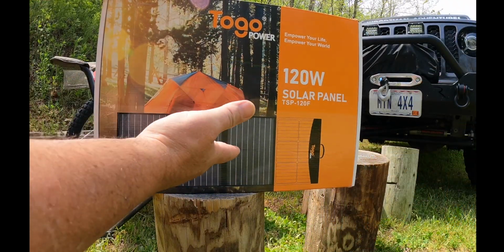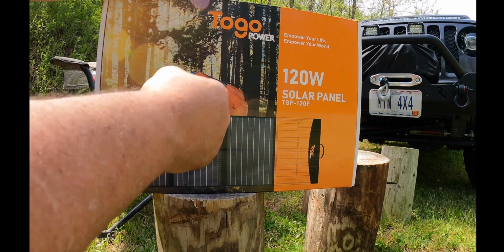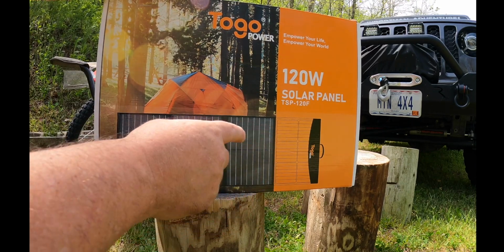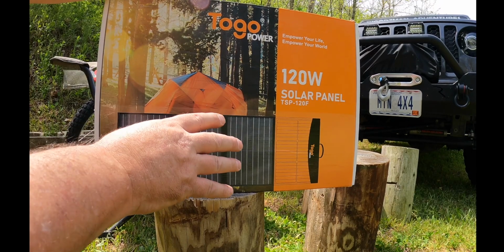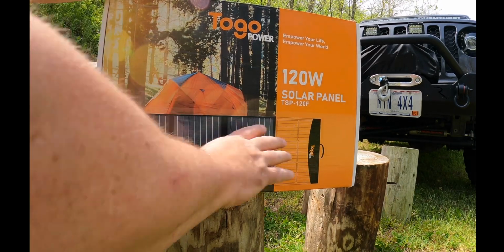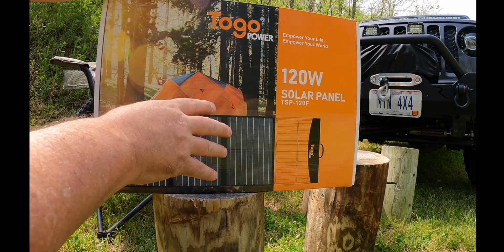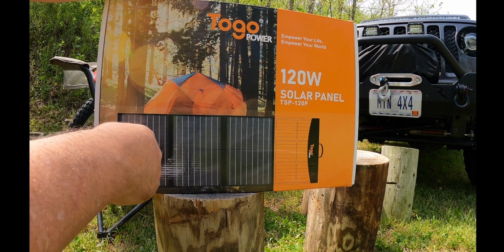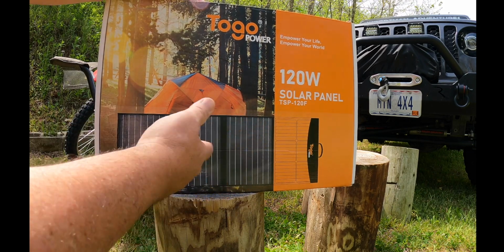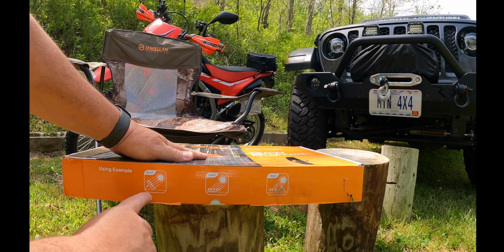Okay, the next thing I want to open up is the 120 watt solar panel. It's also from ToGo Power. This thing is real nice. It's a 4-panel fold up. It's water resistant, not 100% waterproof. The panels are waterproof, but of course you have connections on the back that would not be waterproof. But otherwise, if it came a shower, you'd be okay, as long as you don't submerge it in water and get it totally drenched.